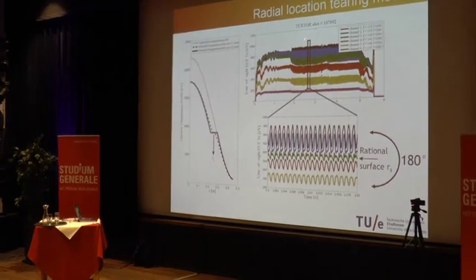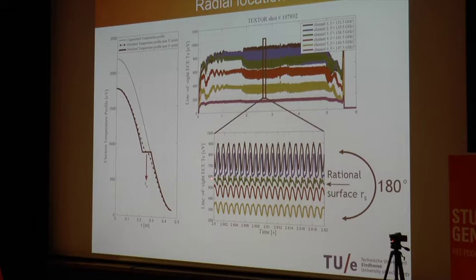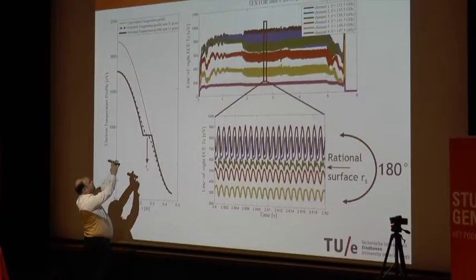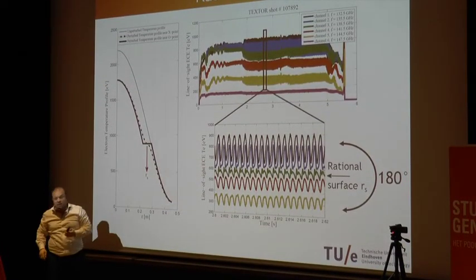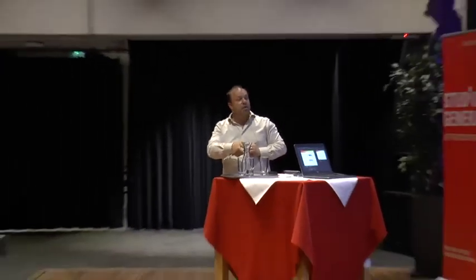Here you see in a Textor discharge, measured with the radiometer that we've built for this purpose, the development of a magnetic island. We blow it up here, and you see indeed that we have a number of channels that are oscillating. Here we have channels that are oscillating with the same frequency, but in fact they have this 180 degrees phase jump, and here we have something that is hardly oscillating. That is what you're seeing here, right? Channels oscillating with the same frequency as here, but in counter phase, and one that is hardly oscillating. This here is the signature of where my mode rational surface is.